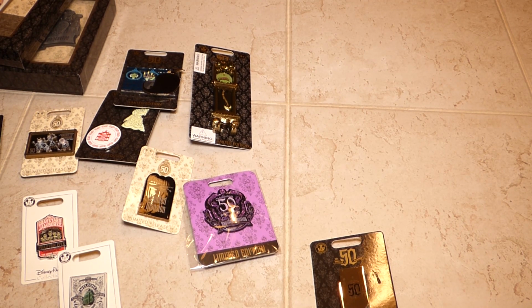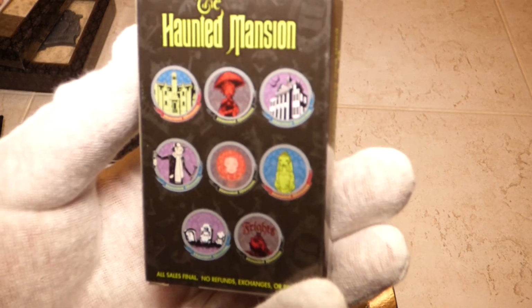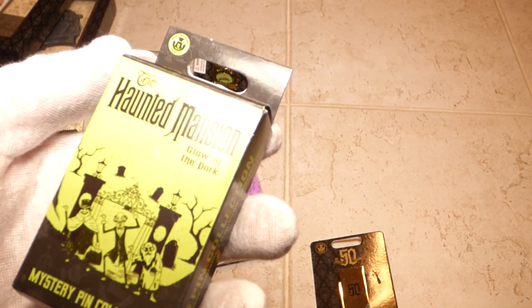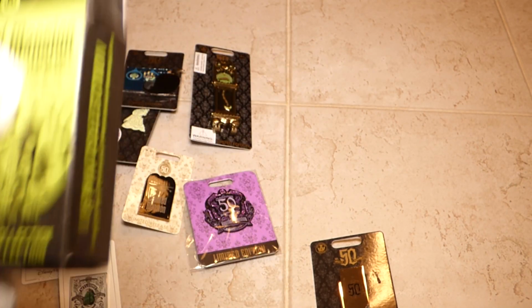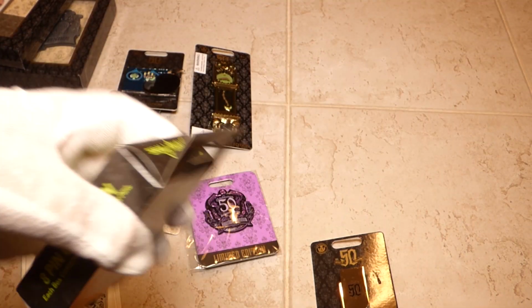Alright. So that's pretty much it for pins. There might be more floating around. Oh wait, there is more floating around. This right here, this set here, looks something like that there. Mystery pins. These here, they say they glow in the dark. And the thing is, these here on the back and also in the book don't look that good.